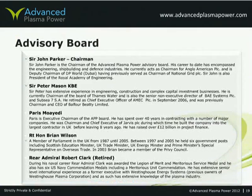We also have a very illustrious advisory board, which is helpful certainly in matters of engagement with political stakeholders and others. It is chaired by Sir John Parker, who's also the president of the Royal Academy of Engineering in the UK, and includes various other expertise from across the industry, including Brian Wilson, a former energy minister, and Bob Clark from the US, who is ex-Westinghouse.